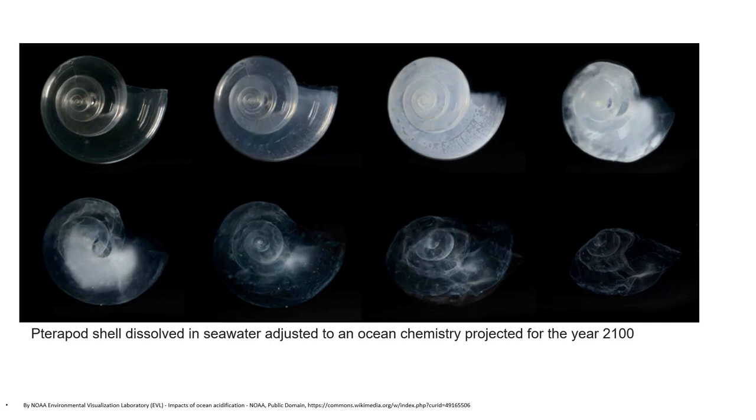This picture describes the consequences of ocean acidification. In a laboratory experiment, a pteropod shell is demonstrated to be dissolved within just 45 days in simulated seawater adjusted to an ocean chemistry projected for the year 2100.